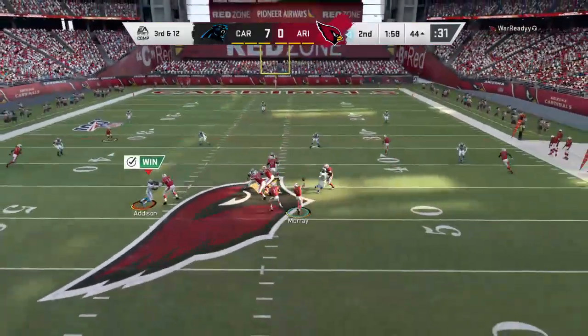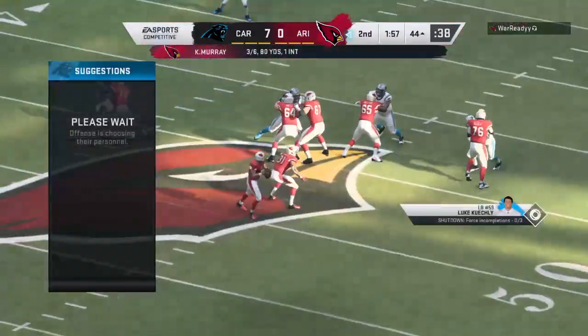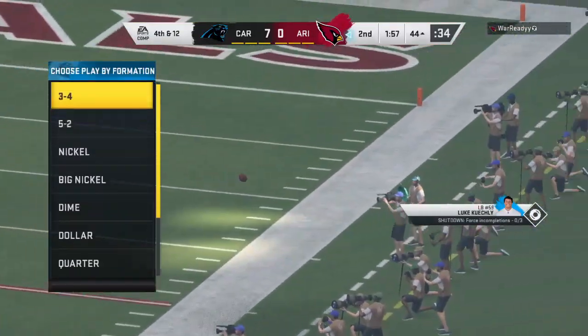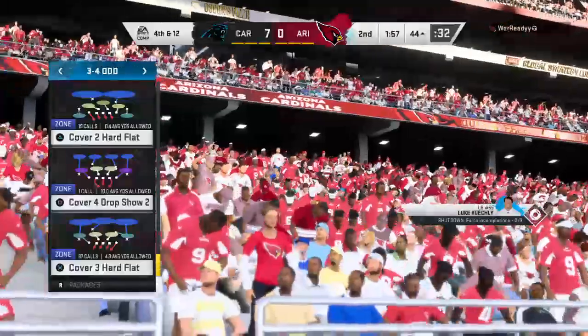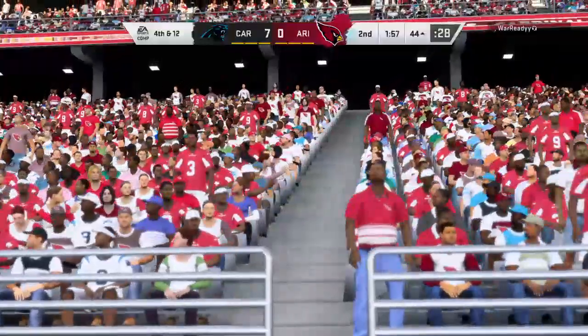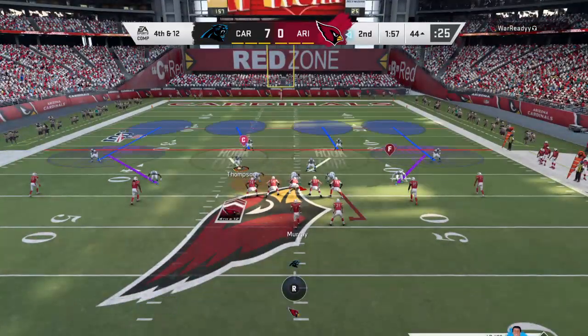On play action, it's Murray. And that is incomplete. He shook his head right when he released that throw. He knew it was going to be a little off target. Yeah, the excitement got him on that one. Wasn't able to control the fact the receiver was open, and it would have been an easy throw. Now look at this, 4th and 12, and they're going to line up to go for it.